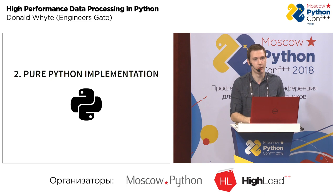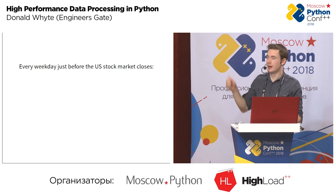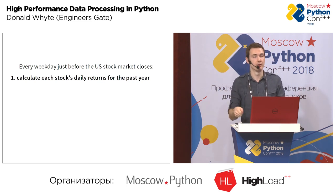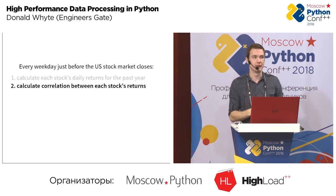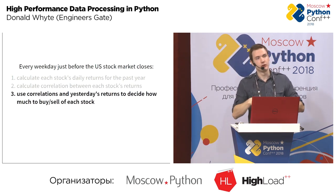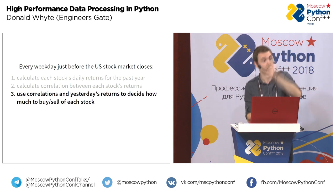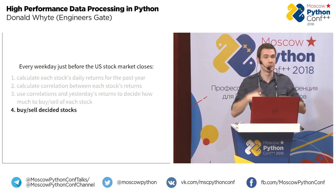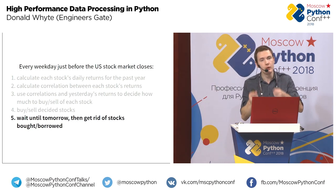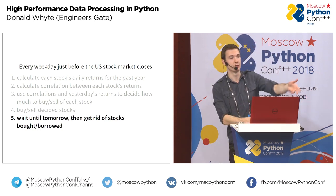So let's actually try our trading strategy that leverages these two fundamental behaviors. What we're going to do is every weekday, just before the US stock market closes, we calculate all the 7,000 stocks' daily returns for the past year, calculate the correlation between each stock's returns, and use the correlations and the previous returns combined to get these unexplained stock returns, the price noise that we expect will revert back to the mean. And then we decide which stocks to buy and sell by applying this mean reversion concept. We wait until tomorrow and then we get rid of the stocks that we bought and borrowed. So we only ever hold on to a stock for one day. We buy it and then immediately sell it the next day, assuming that the price is going to bounce back to the mean.